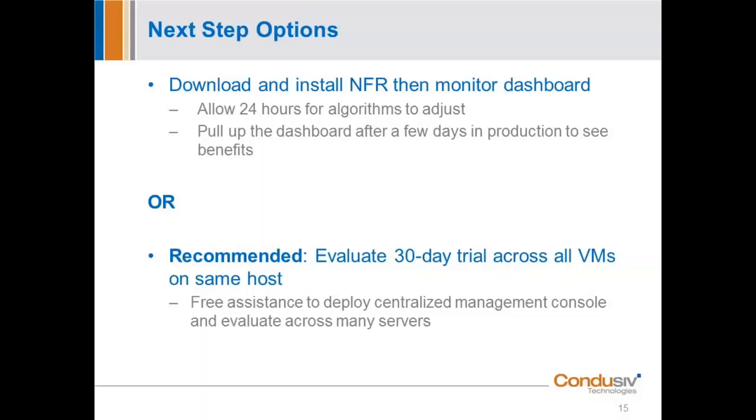Mm-hmm. And then Tyler asks, you talk about the install is non-disruptive for the VM. What is the experience after a trial during the removal of the software? Good question, Tyler, because in the previous versions, we did require a reboot to complete the install, and when you uninstall, a reboot was required to complete the uninstall. No longer with the current version. You install without a reboot. You uninstall without a reboot. So non-disruptive. Then unfortunately, your environment will potentially go back to the way it was performing sluggishly before.